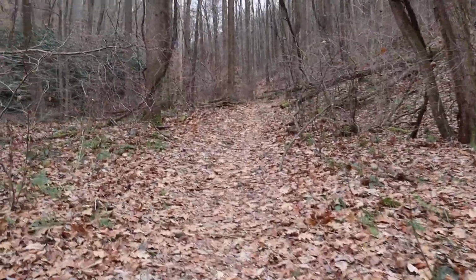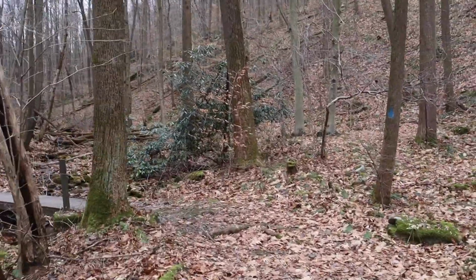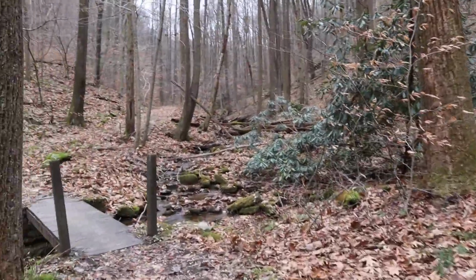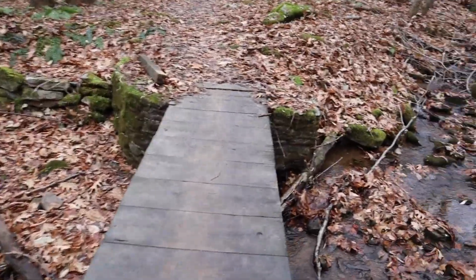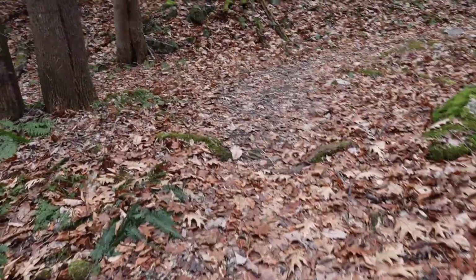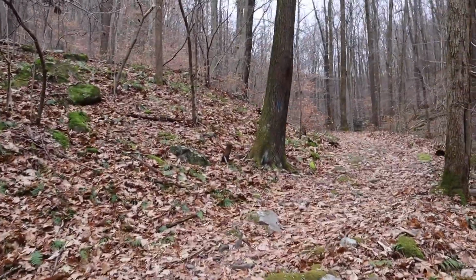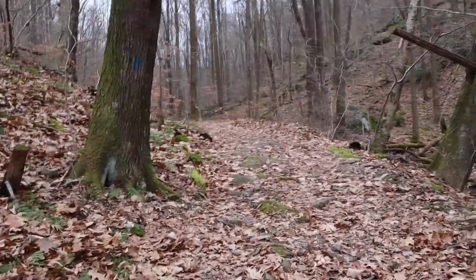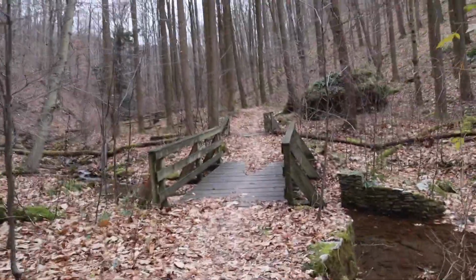Coming up to another little bridge over here we gotta cross. Following these blue markings. This little wooden bridge here we're crossing, a little creek down below. And the blue trail continues up here. Crossing another bridge here.